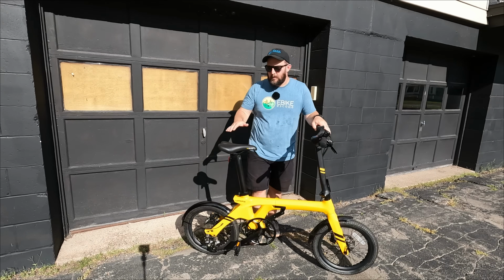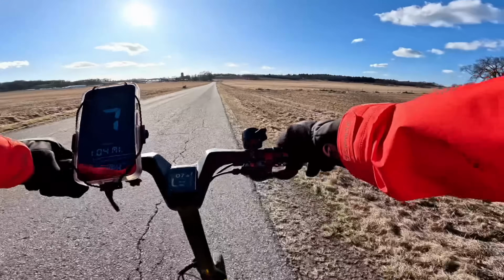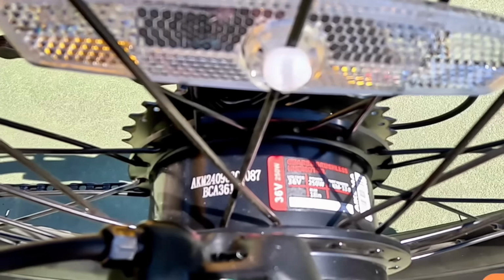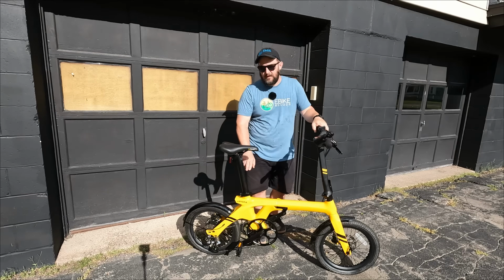Now, some things to consider before you purchase. This bike does have a weight capacity of 220 pounds, which may be a bit low for some riders. It sports a slightly smaller motor than some other e-bikes on our list, as well as a slightly smaller battery.